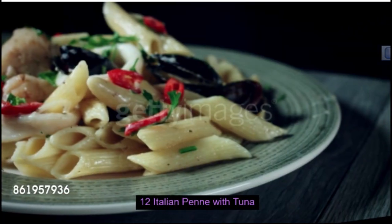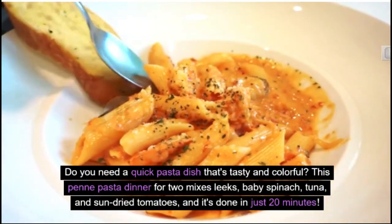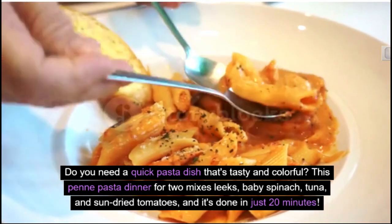12. Italian penne with tuna. Do you need a quick pasta dish that's tasty and colorful? This penne pasta dinner for two mixes leeks, baby spinach, tuna, and sun-dried tomatoes, and it's done in just 20 minutes.